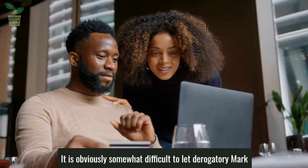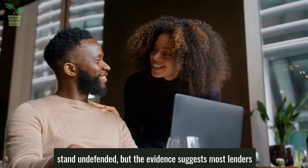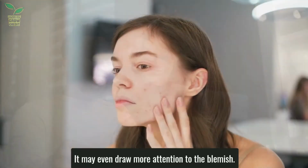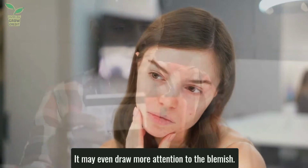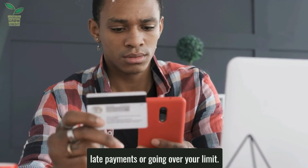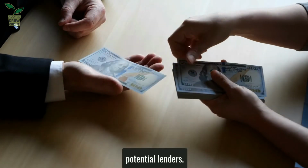It is obviously somewhat difficult to let derogatory marks stand undefended, but the evidence suggests most lenders don't use those statements in determining creditworthiness. It may even draw more attention to the blemish. Prepaid credit cards can help to rebuild your score without late payments or going over your limit. This approach will make you appear responsible to future potential lenders.